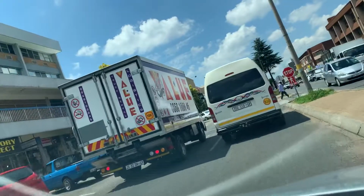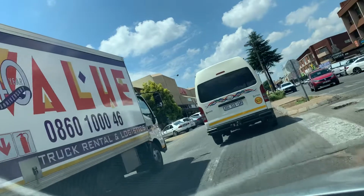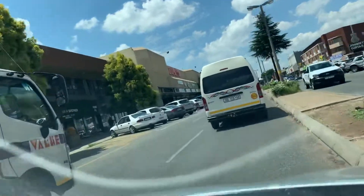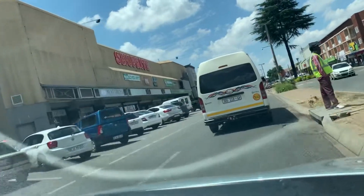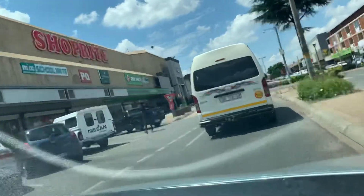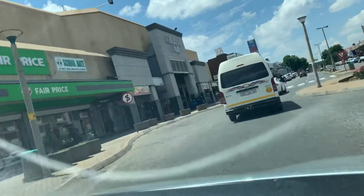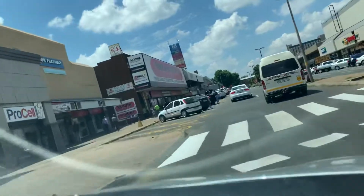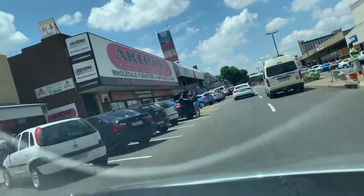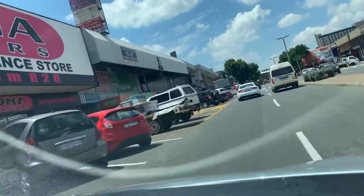So this is Trekker Avenue, which is the Alberton CBD basically. I've got quite a few furniture stores around here. We've got Fair Price. We've got Arcona Furnitures. We've got Russell's.